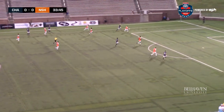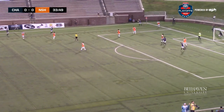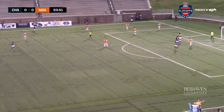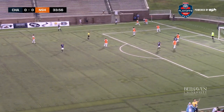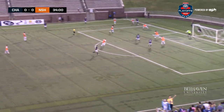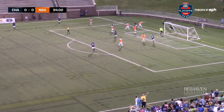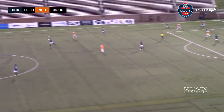There's a nice ball. Caleb Cole coming down the wing. Nashville has to knock it out. So, Chattanooga putting the pressure back in again. Yes, good play. Webb again, getting through it. Can't get past three, but he can get past two. He nearly got past the third.